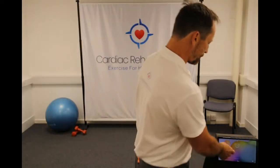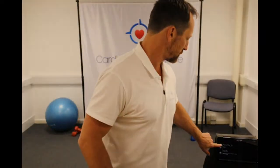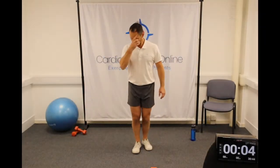Right guys, so we're going to get into the circuit now. As I said, we're only going to do 1 circuit today. So it's 1 minute exercise and it's 20 seconds rest, recovery, get on to the next exercise. Okay, so grab a quick drink, stretch anything that needs to be stretched, and let's get ready. Circuit 1, here we come. Right guys, we're off in 5 seconds. Are you ready? Starting your Tabata workout. Get ready.